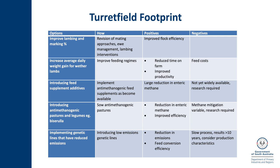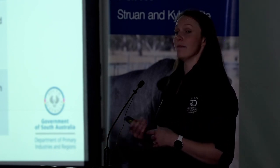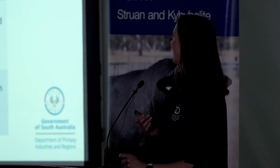The third option is the introduction of feed additives. So there are a range of options for feed additives that have potential anti-methanogenic effects for livestock. Some of these feed additives have the potential to drastically reduce enteric methane by up to about 90%. And some are obviously a little bit lower than that, so there's quite a broad scale. The downside to that is that they're not yet widely available. And we're also looking at the development of technologies and techniques to be able to deliver those supplements consistently to the animals throughout the year in grazing situations, which has been the main constraint so far. But there is a lot of opportunity in that area.